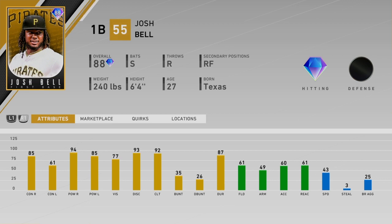43 speed, not good speed either. Just like Olson, they're both lower on the speed end, but they're first basemen. What you need them to do is hit taters and do it consistently, and both of these guys will get the job done.